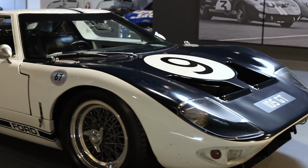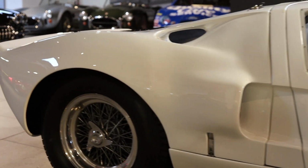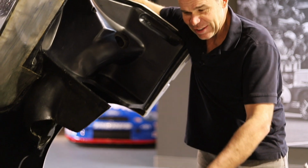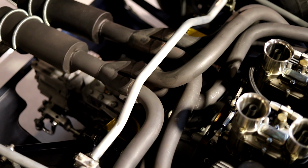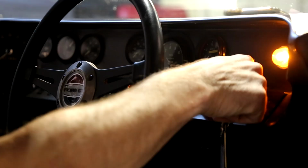What's great about these cars is not only are they just a sexy looking car, but do they ever sound good. When this little 289 with a set of 48 IDA Webers and these bundle of snake headers, that's what they call it because they look like a bundle of snakes, is running down the Mulsanne Straight at 7,000 RPM, it is a great sounding car. We're going to fire this up and let you hear it.